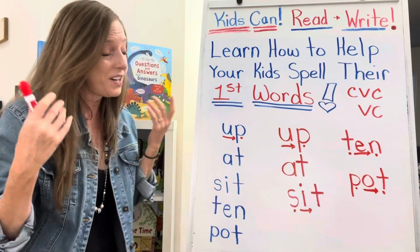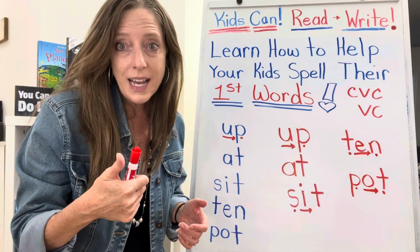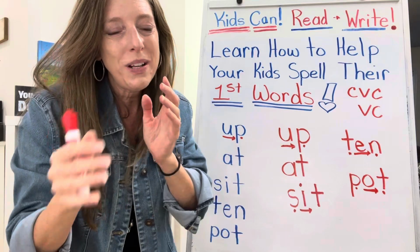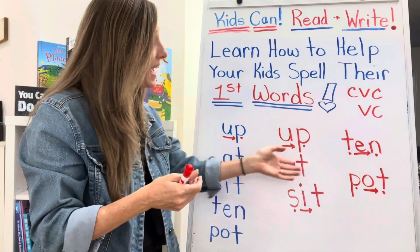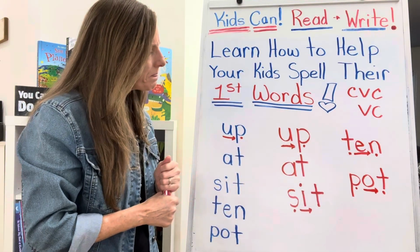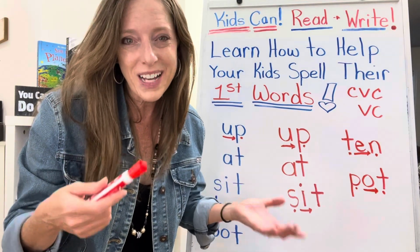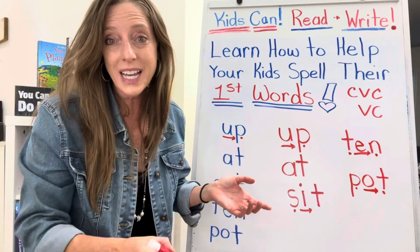But that's it, guys. Remember, they have to know their letters and sounds. They have to be able to retrieve them. They have to be able to take words and separate them, or you have to be able to do that to help them. And they also have to be able to write. But you can show them how as you do it. And you can do it together. You can have your board, they can have their board, you can do it together.